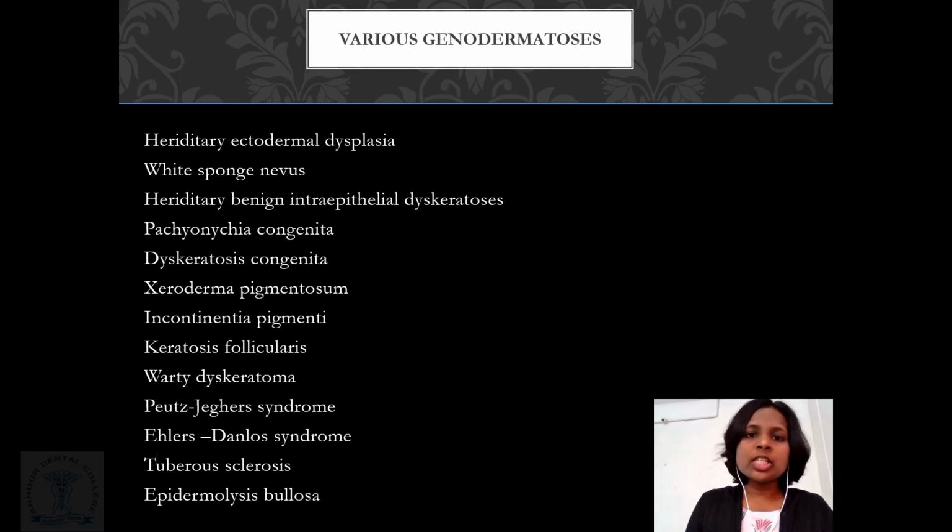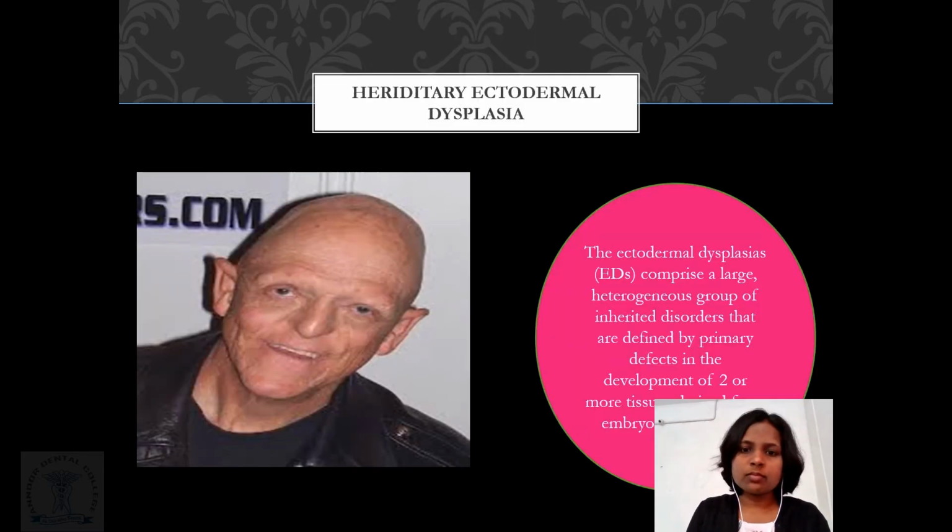These are the various genodermatoses: hereditary ectodermal dysplasia, white sponge nevus, hereditary benign intra-epithelial dyskeratosis, pachyonychia congenita, xeroderma pigmentosum, incontinentia pigmenti, keratosis follicularis, warty dyskeratoma, Peutz-Jeghers syndrome, Ehlers-Danlos syndrome, tuberous sclerosis, and epidermolysis bullosa.